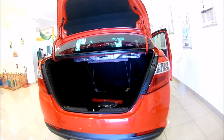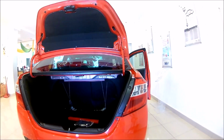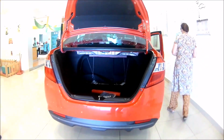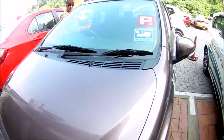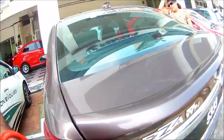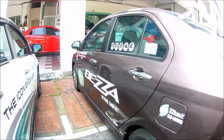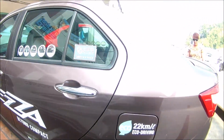The way to start the engine is a start button, which is awesome, and the back of the boot has a lot of space. That's the best thing about this kind of sedan: usually normal sedans have very small boot space, but this type has a very ample space in the back. So here is where we're going to test drive this car.